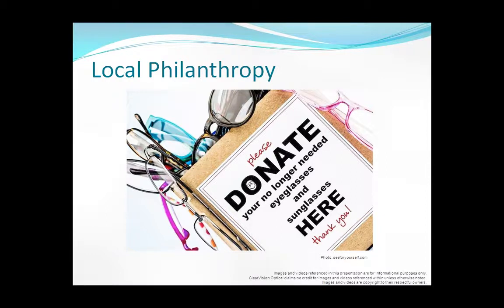Local philanthropy is a little bit different than the information we just went over on the previous slide. This would be considering more about any kind of services that are provided for eye care for the needy, let's say, for example. Or it might be something that happens in your town on a regular basis. Or it may be you collect old glasses from your patients and donate them to a local organization.